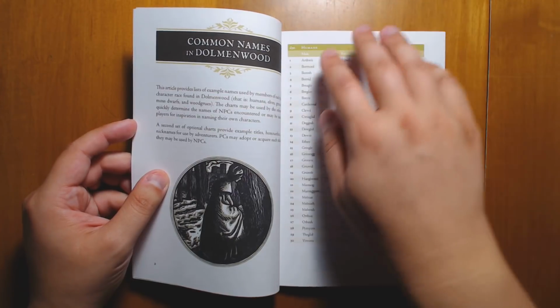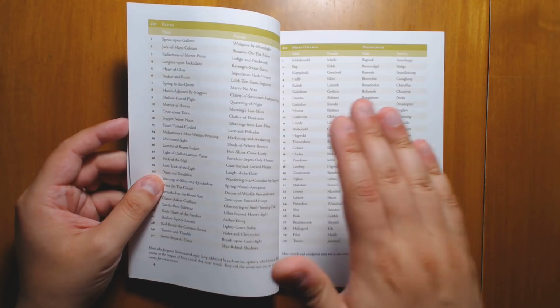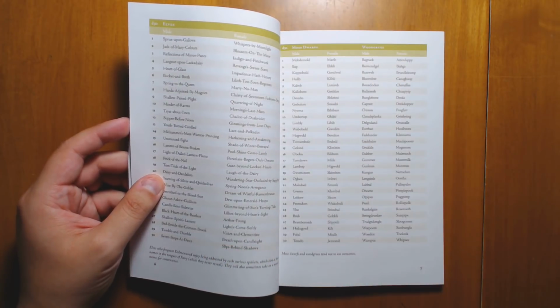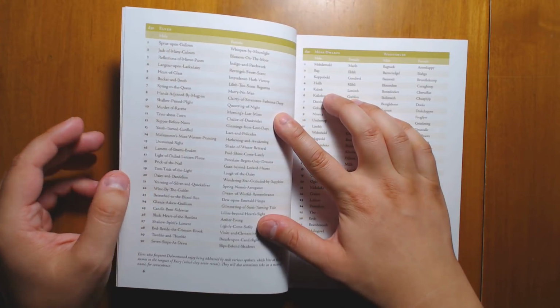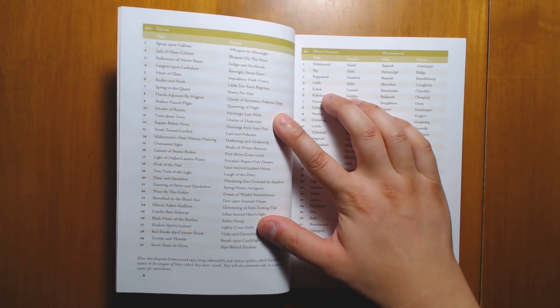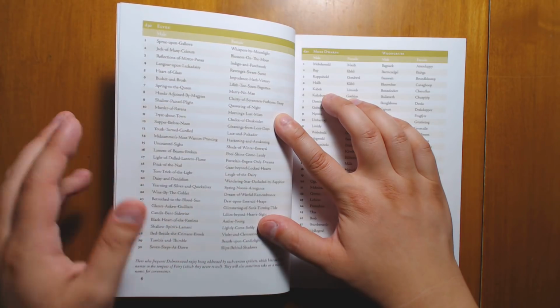So humans, we have male and female names with surnames, and elves, dwarves, or moss dwarves, wood grues, and so on. One thing I really like about the elves is the way that their names don't sound like typical elf names. In fact, they remind me much more of the type of elf names that you would see in books like Jonathan Strange and Mr. Norrell, or any sort of book that has a take on the fairies and the fae that is much more otherworldly. That's definitely how this book approaches it.